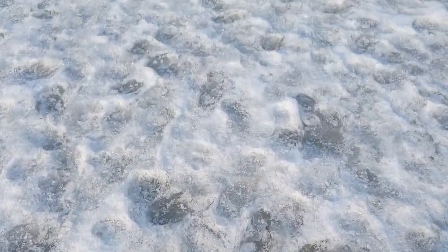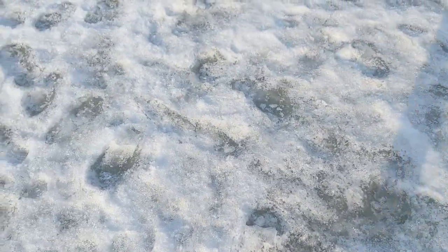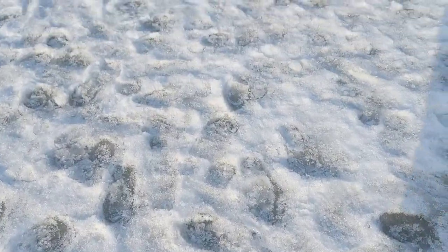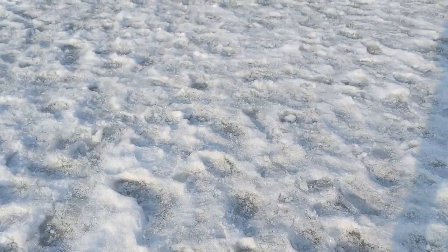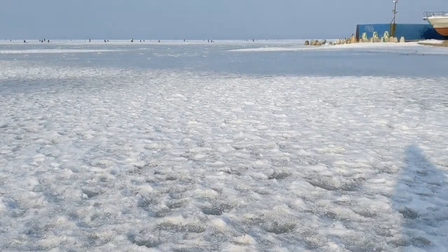After walking a little further, although it looks the same, the texture of the ice kind of changed, or I kind of got used to it, I don't know, but it seems to be a lot easier to walk on it. So it's not so slippery, but still I feel like I have to watch every single step. And over there you see that the texture is changing again.